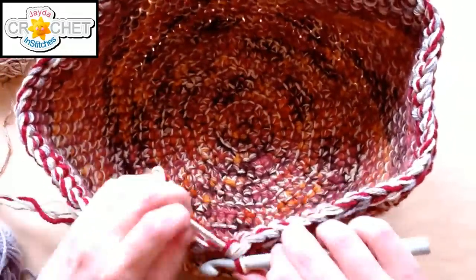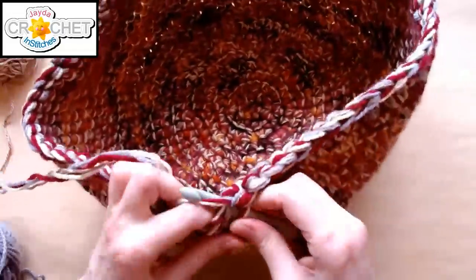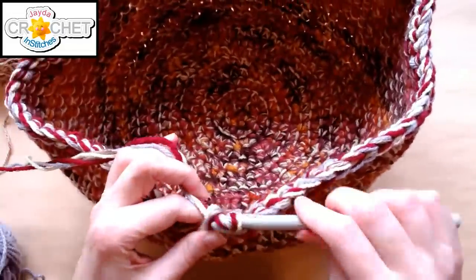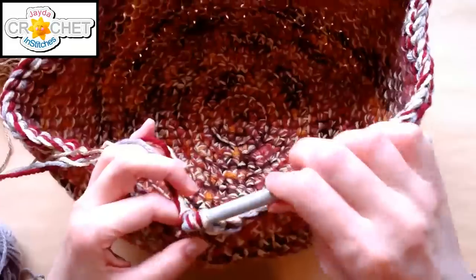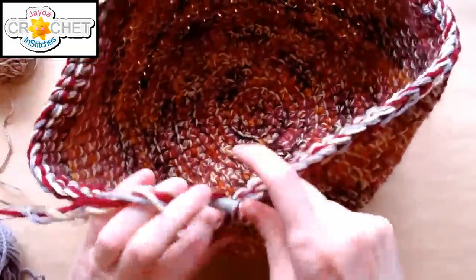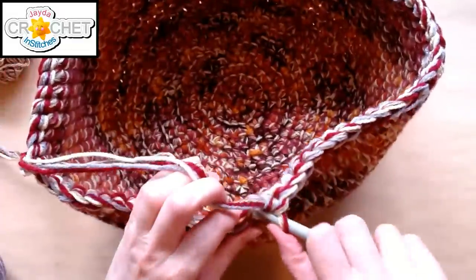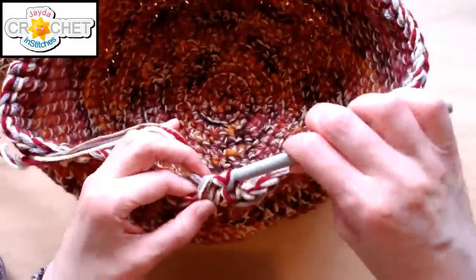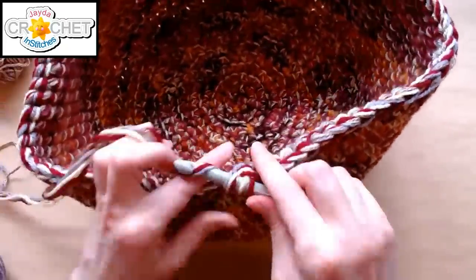It's very, very subtle. We'll get a few more rows in and we'll see how it looks. Yeah, it does go from warmer to cooler. That's a good observation. It does have that kind of look to it. I don't know, but somehow the hues still all kind of go with each other. This is just an interesting little color adventure, this basket.